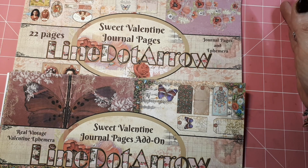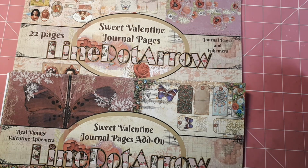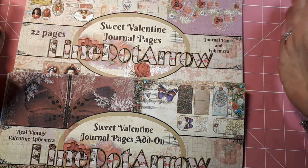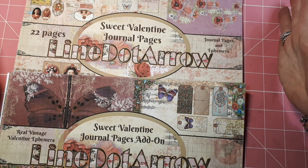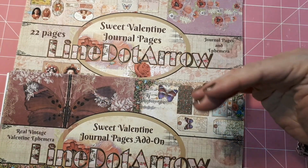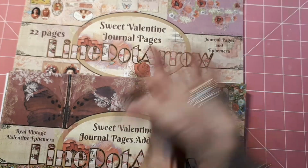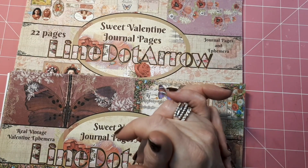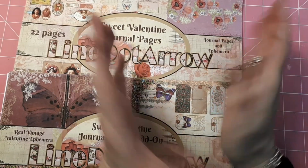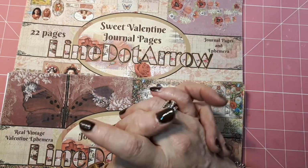So, talking about inspiration, not sure if you've seen it yet, but Stacey has made a tag book for her design team project, and she used the Slim Journal pages, and I thought that was such a fun thing to do. She made it with envelopes, so you don't have to do it with envelopes, but check her video.